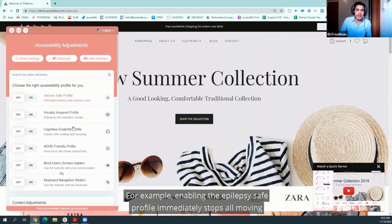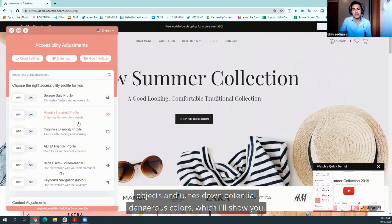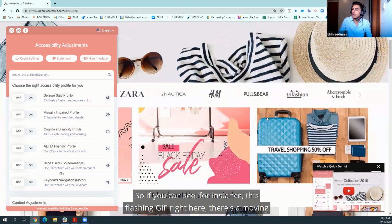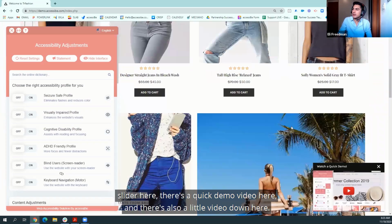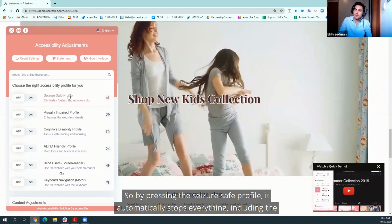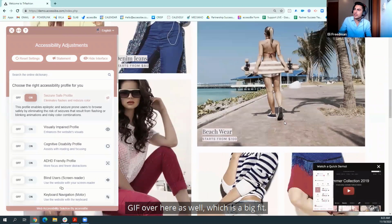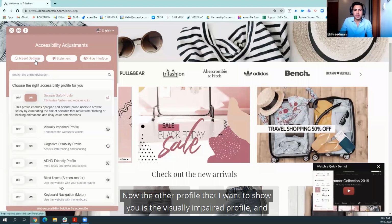For example, enabling the Epilepsy Safe profile immediately stops all moving objects and tunes down potential dangerous colors, which I'll show you. So if you can see, for instance, this flashing GIF right here, there's a moving slider here, there's a quick demo video here, and there's also a little video down here. So by pressing the Seizure Safe profile, it automatically stops everything, including the GIF over here as well, which is a big feat.